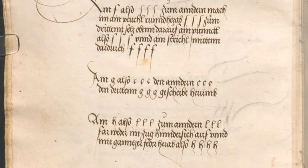So this page, which is not quite good enough resolution for using on a slide, is a teaching book for a scribe. You can see that there are repeated letters in several places because they're practicing writing the same letter exactly the same. And I suspect this text might not be actual German. It might be partly nonsense in order to practice putting different letters next to each other.